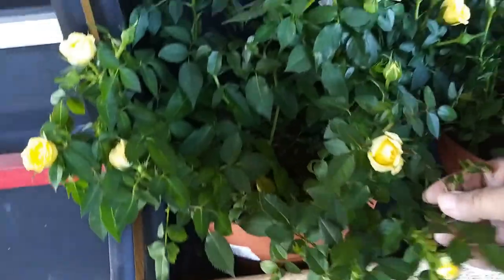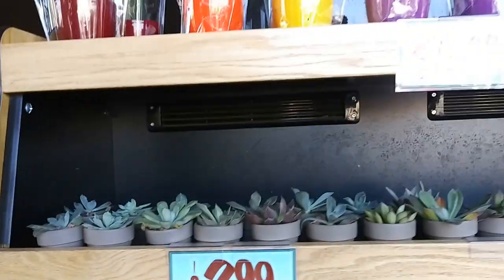$5.99. That's a good deal. Petros actually turned out to be not a bad stop. They had a lot of cut flowers, that's really what they're known for, but they had some nice succulents and actually some nice foliage plants, too.